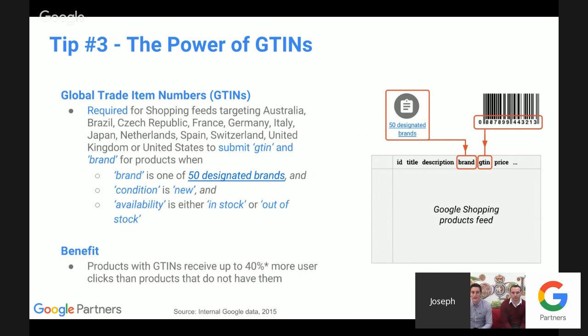So what we're finding is that products with GTINs receive up to 40% more user clicks than products that do not have them. So get into the practice of including GTINs as much as possible, and that will make sure that you're in the auction as much as possible.